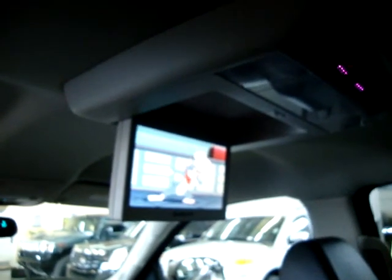There we go. That's a factory DVD player, so I believe it's a Panasonic. Playing a Tom and Jerry kids movie there. Okay, back here you have controls for the rear AC and also the stereo. There's also a video input right there for if you want to play, let's say, a Nintendo or anything like that, right on your DVD screen there. As long as you can power it, you can shoot the video through there.